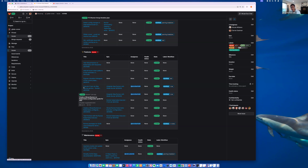So again, in 17.5, not a whole bunch of new features or capabilities coming in the runner core code base, but some important capabilities from the perspective of giving you best practices guidance and some other information around using GitLab Runner on Kubernetes. So that's it for runner core 17.5. Back to you, Gina, to take us home.